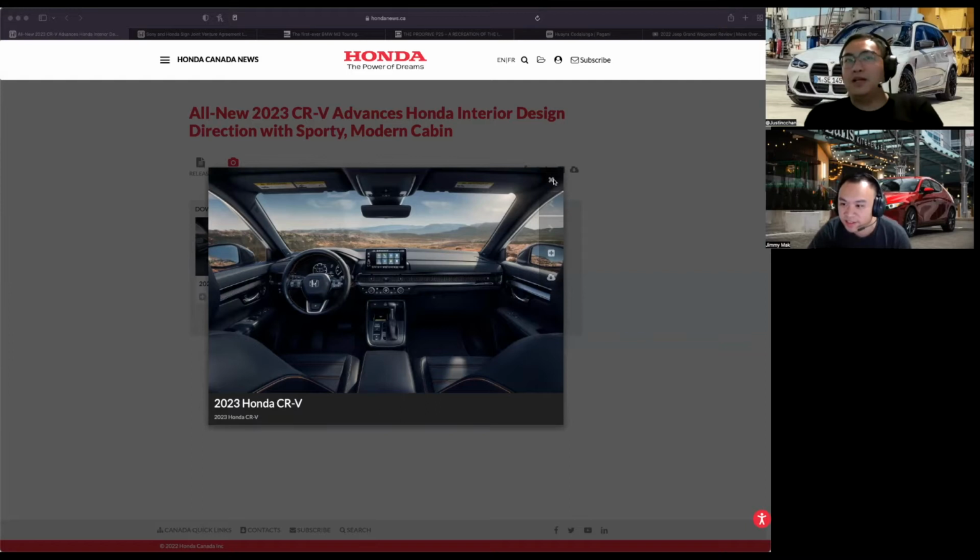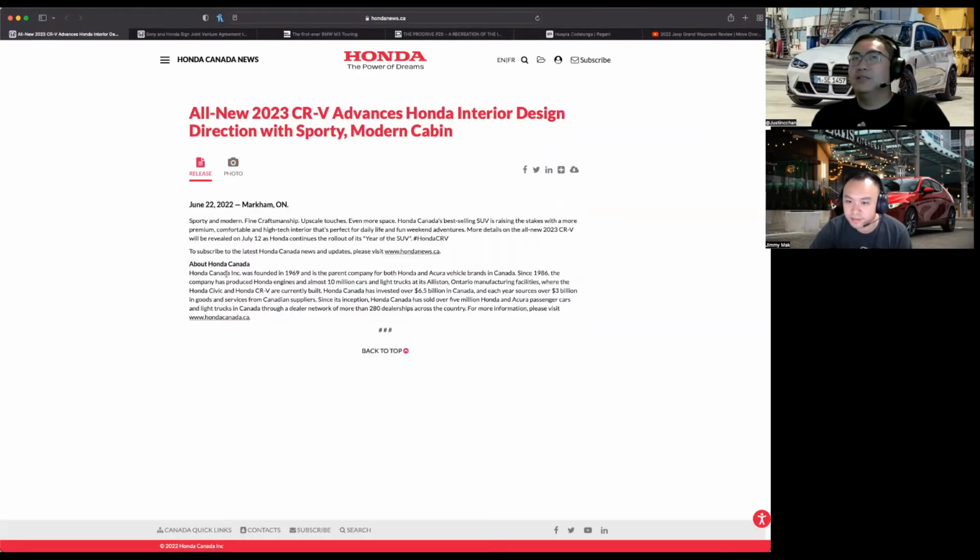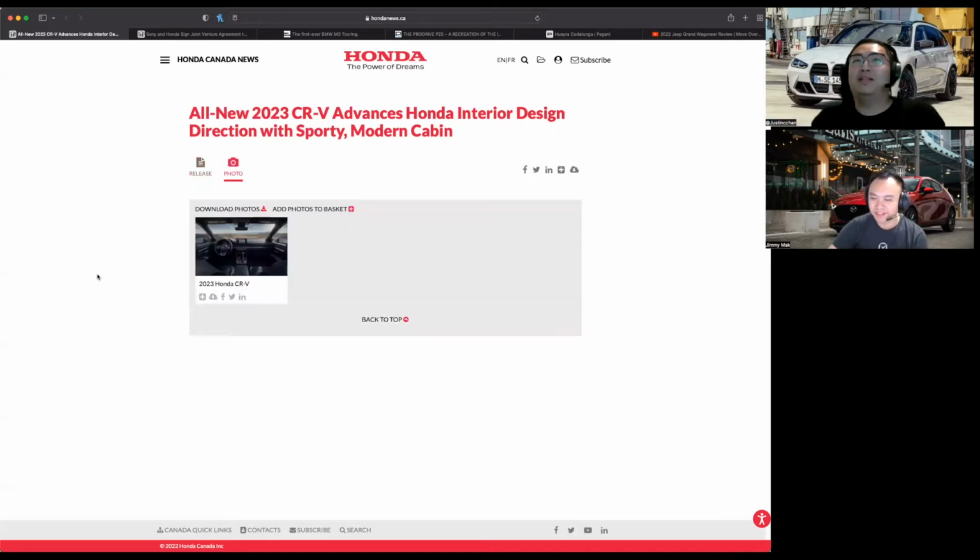But we talked about this two weeks ago, and because the HRV is a complete write-off for this generation, this is actually okay. Just pretend the HRV doesn't exist, and this is just like an upsized Civic. That's perfectly fine because it will be better on gas. It'll be bigger than the HRV, and the price is probably not going to be that far off anyways. The price is probably going to be more competitive if you go segment to segment with this CRV. And this CRV is going to have the hybrid as well.